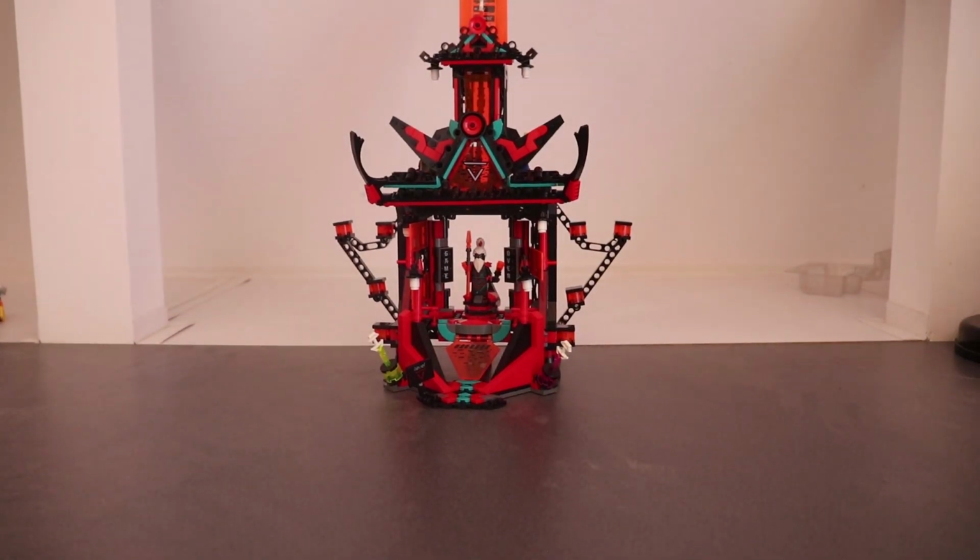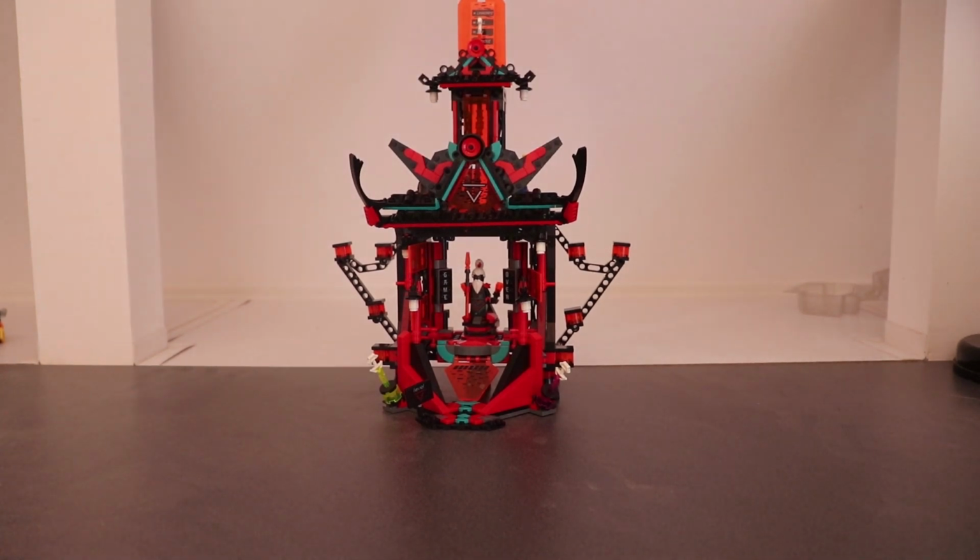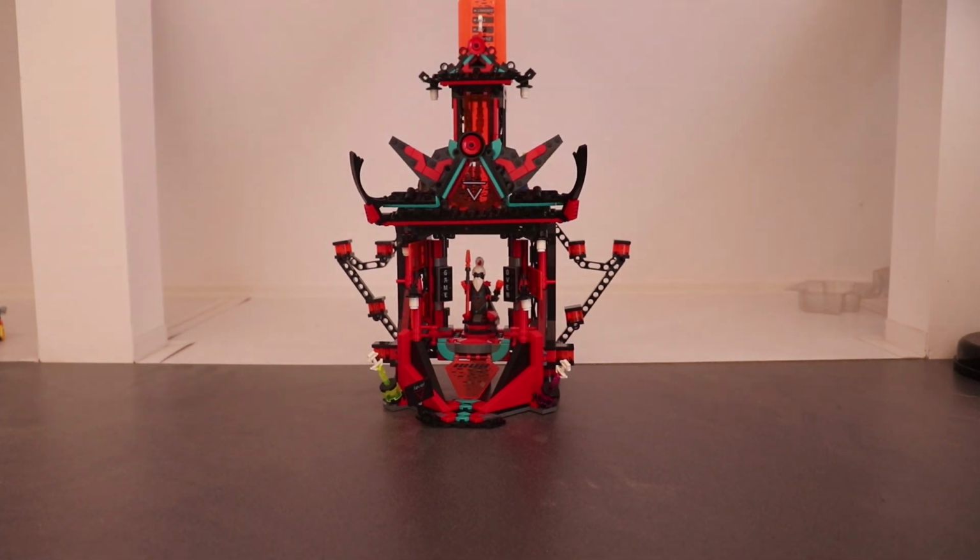So the front build looks absolutely good. We have a good look, good play features, and good pieces as well. And as for the left side, I have a problem.